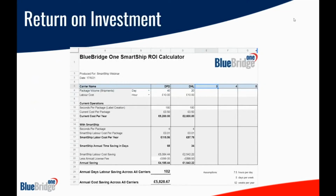In terms of the return on that investment, earlier on I gave a rough idea of the time savings that can be made. We have a return on investment calculator that we use, and we can make this available for you. If you'd like to go through this with us, please drop a note in the QA panel. In this fairly typical scenario, the customer has two licenses, one with DPD and one with DHL. They're doing say 40 shipments a day with DPD and 20 with DHL. The staff cost of manual data entry into the shippers' systems is around £10 an hour, and that adds up to a saving of almost £6,000 a year.